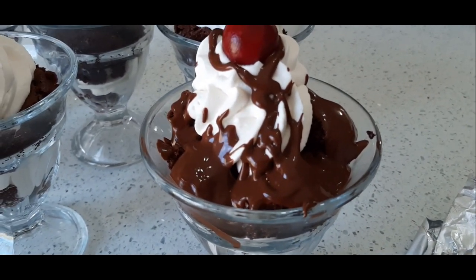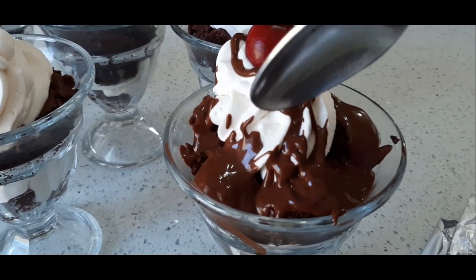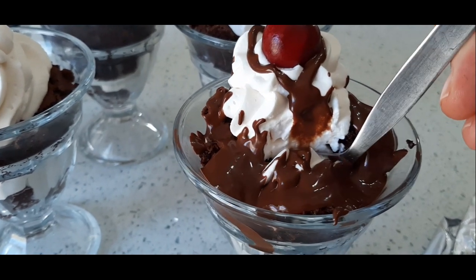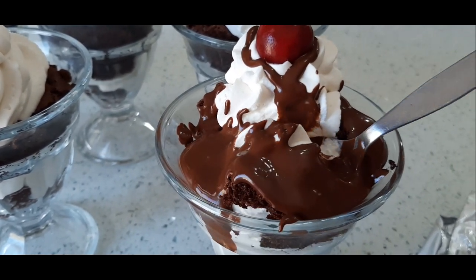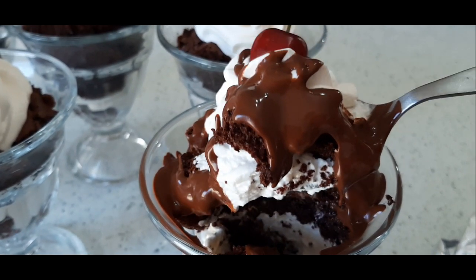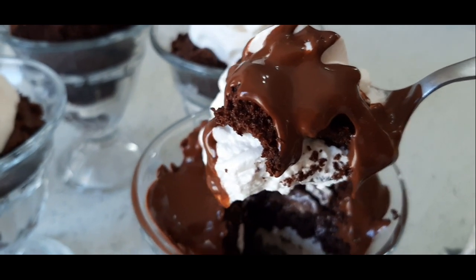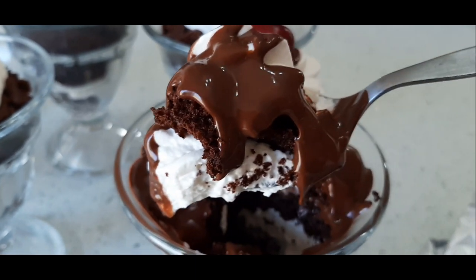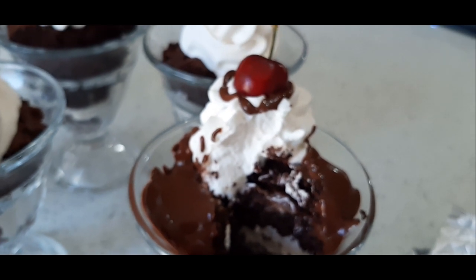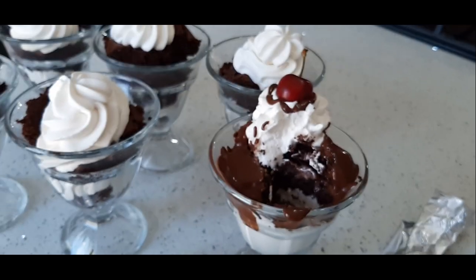Look at that. Of course I'm going to taste. I'm going to go in. Look at that. All the way down. Ooh. It's definitely low carb, people. I'm going to taste it now. Oh my word.